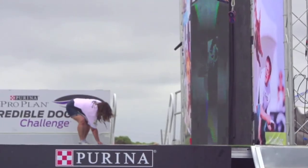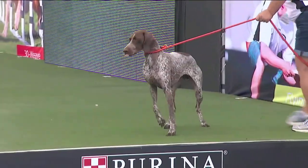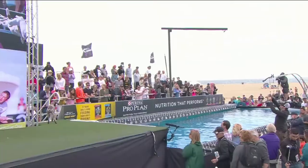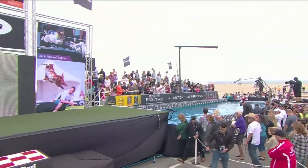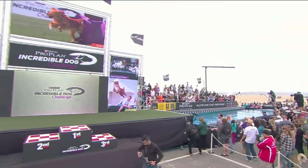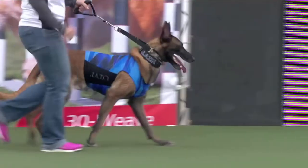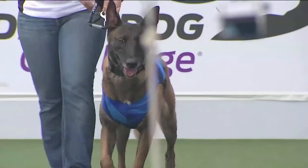So Reese is definitely going to be going further than 21 feet. Our incredible diving dog winner went 30 feet earlier today. Oh, Reese has the goods. She has the goods to get out to that 30-foot mark. Little headwind, as you can see, blowing straight back against them.